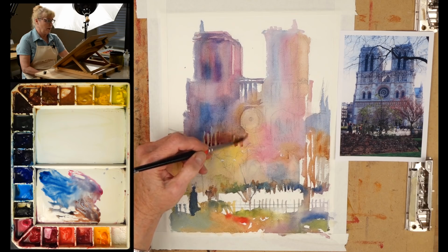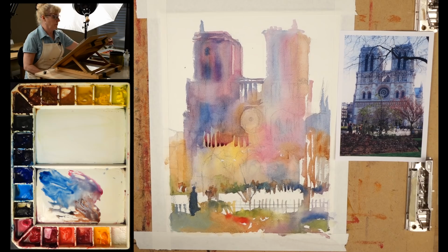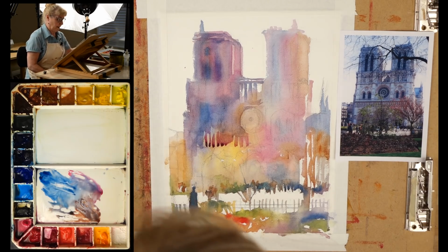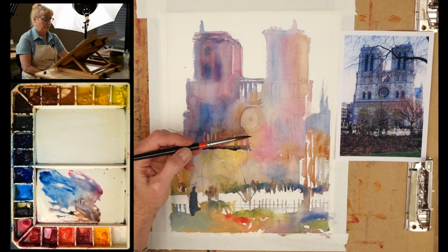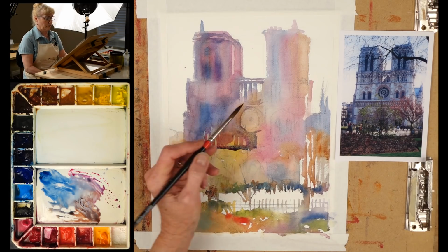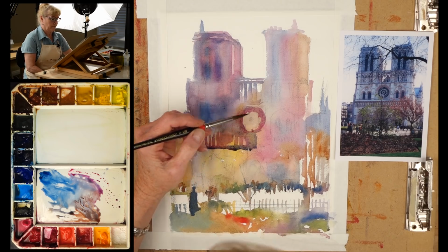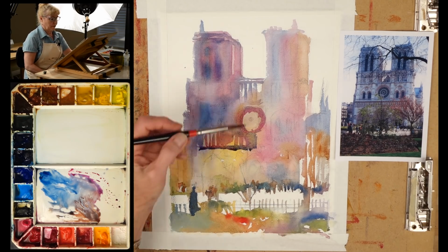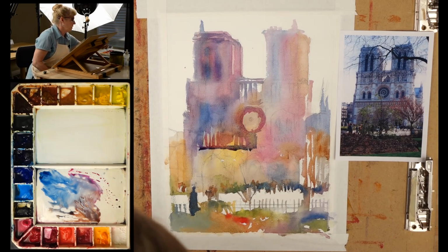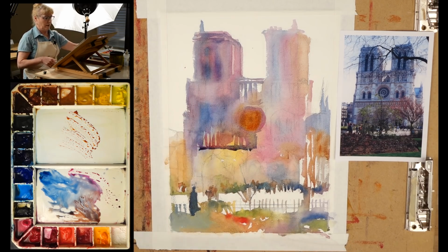And I don't want to describe all of the detail in here. That's part of the poetic beauty of painting this way, is not everything is spelled out. This is more of an impression of what the cathedral looks like or feels like. Maybe do a little bit of a more yellowish tone inside there, I guess.